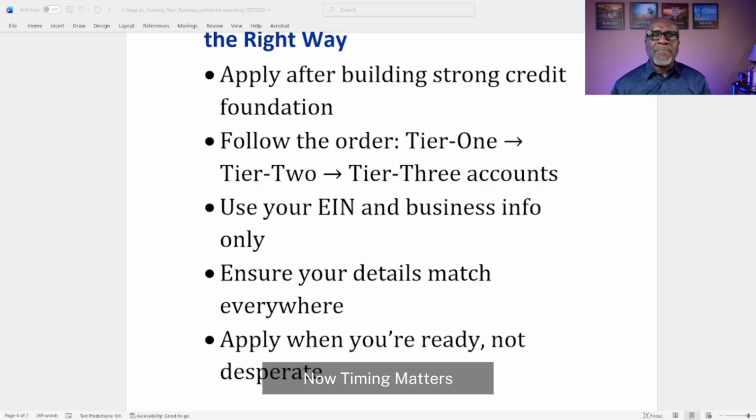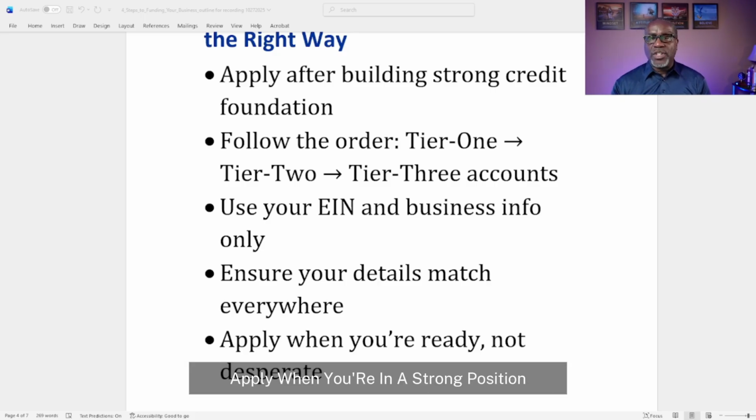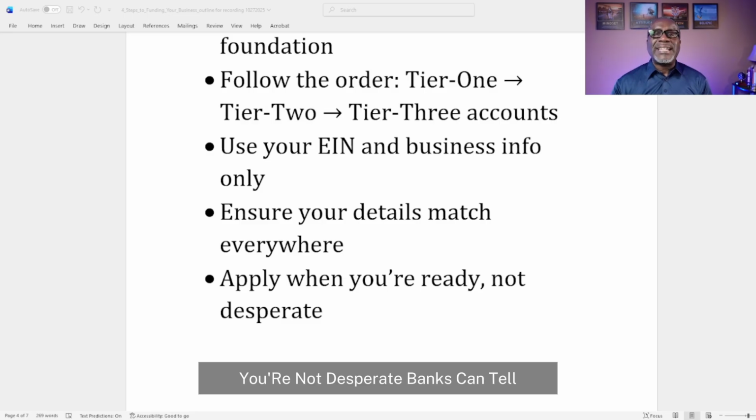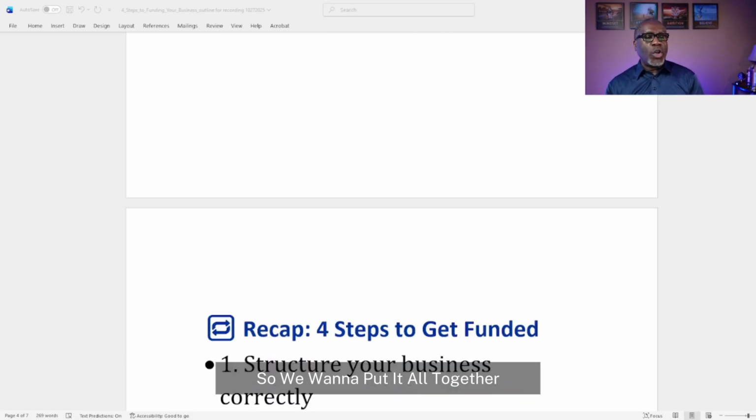Now, timing matters. Don't apply when you're desperate for money. Apply when you're in a strong position, steady income, clean credit, and active banking relationships. You're not desperate. Banks can tell. Lenders can feel the difference between a prepared borrower and a panicked one. Remember, preparation attracts opportunity. So we want to put it all together.